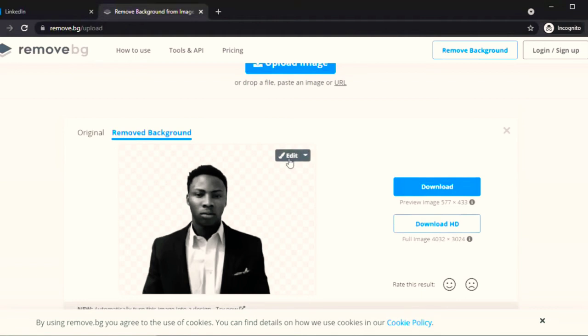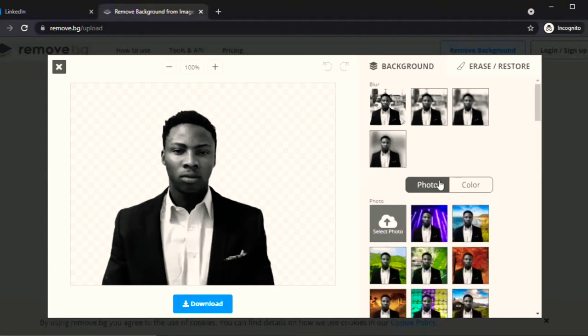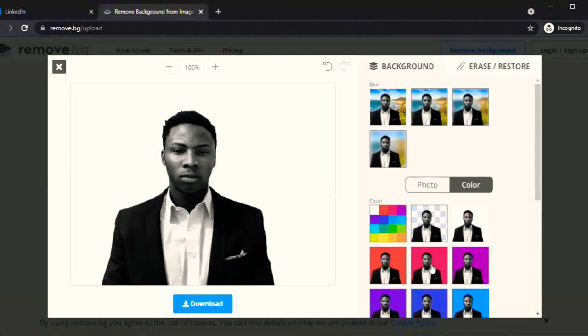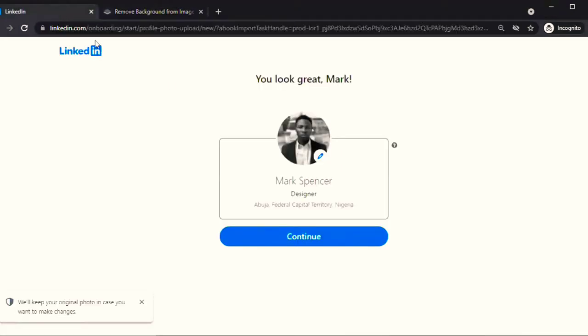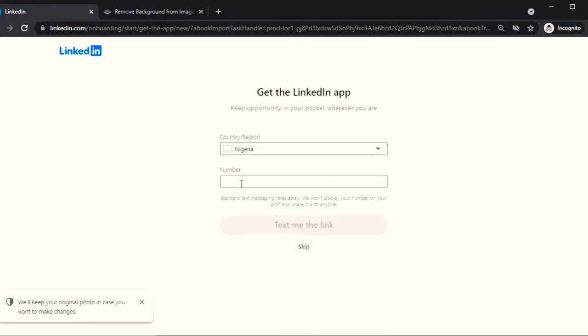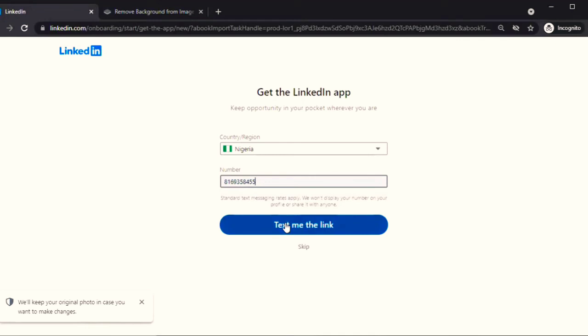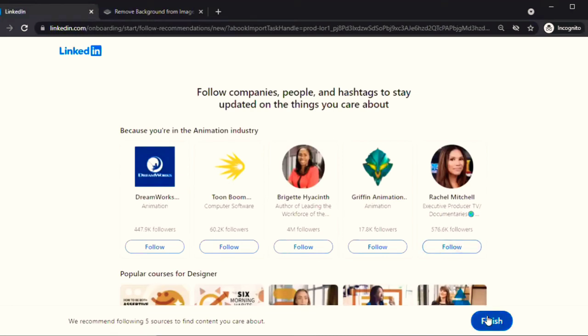So you can see I can edit the photo and put a different background to it. I can put any background that I want. Look, I can put it on a white background, purple background. So you can use remove.bg if you want to, but it's also fine this way. So continue. Country, number, text me the link. That's if you want to get the LinkedIn app, but yes, finish.